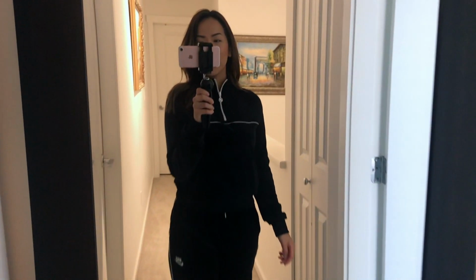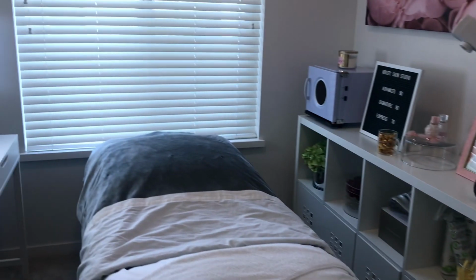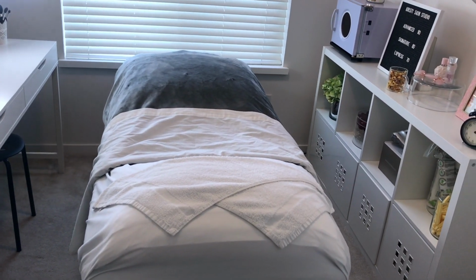So I wanted to give you guys a tour of my facial room. My room is really small, so this is not going to be a very long video. It's going to be very nice and short. Other than that, let's go ahead and enter the room. It looks like this, very small, but very humble and cute.